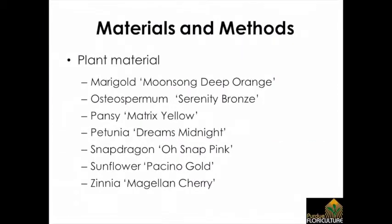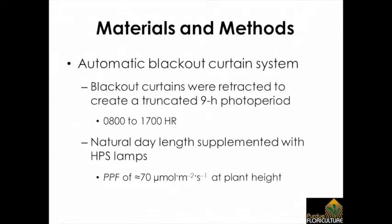We looked at a wide variety of species, both long day and short day plants. You're probably thinking, well, why would you want to use photoperiodic lighting on a short day plant? Well, let's say we want to keep it vegetative before we take it to market. So these are the different species that we looked at.